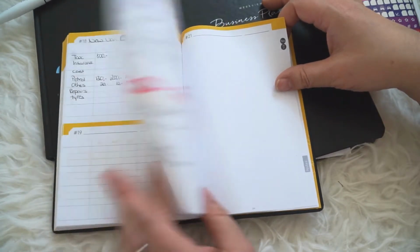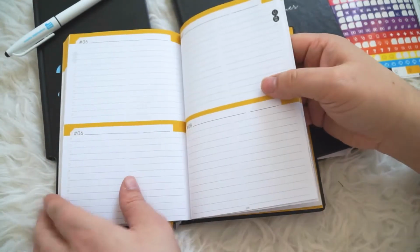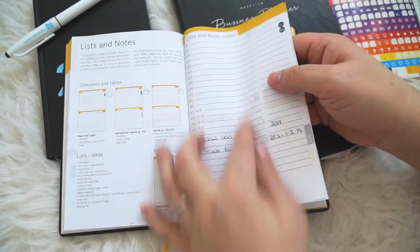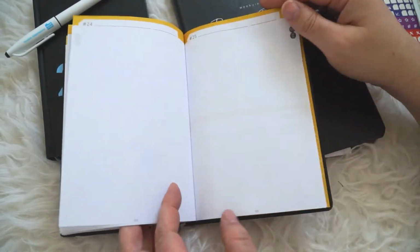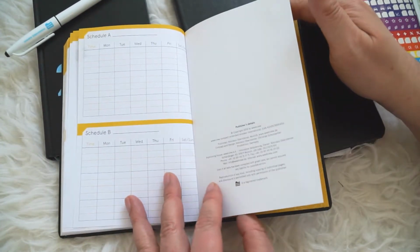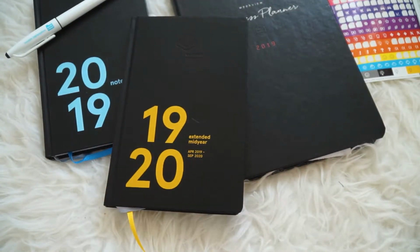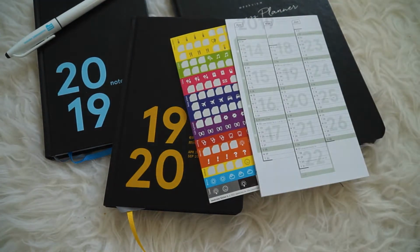And of course, it is all noted. You will find your pages again when you come in at the notes section, index section, and you'll never lose anything again. So that was the dotted pages, and then you have your school schedule. There we go. So that was just a quick flip through of the new 2019 mid-year extended. Don't forget there are stickers to help you, and a yearly overview.